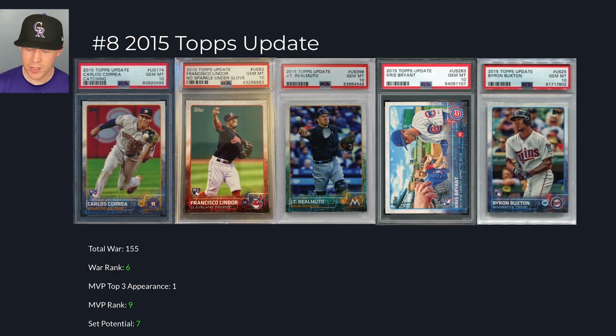Then we have 2015 Topps Update. This set is also surprisingly good. You have Carlos Correa, Francisco Lindor, J.T. Realmuto, and Byron Buxton with their true flagship rookie cards, as well as a rookie debut of Kris Bryant. There's also other rookies in this. I think Edwin Diaz is in here, and he's turning out to be one of the better closers of our generation. So it's a really strong set. 155 WAR between these five players. That's sixth on the list. They've only had one top three MVP appearance, which is crazy, and that was Kris Bryant winning in 2016. That's really surprising to me with how good these two players in particular have been.